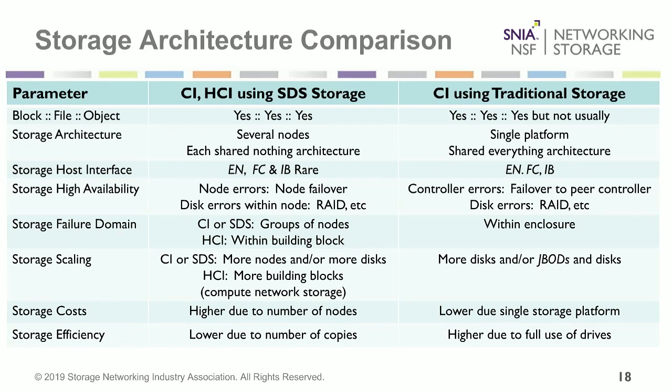So picking SDS versus traditional does not force some sort of limitation or give up of compression and dedupe, at least at the conceptual level. If you pick, you know, product A, maybe it doesn't have it. Product B might, in either category.